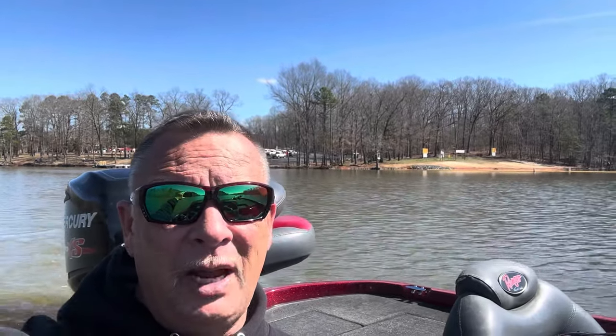The water's 0.7 low. Staying muddy. Looks good in some areas. Here at the boat ramp, it don't look bad. You can see it behind me. Let's just see if we can find something.